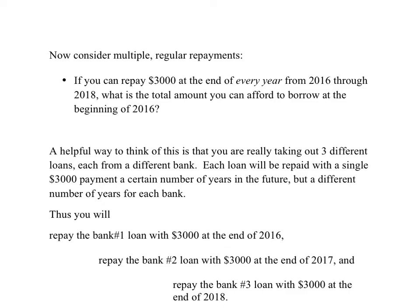A helpful way of thinking about this is to imagine that you're taking out 3 different loans, and to help keep those separate from one another in your head, imagine that they're each from a different bank. Each loan is going to be repaid with a single $3,000 payment a certain number of years in the future, but a different number of years for each bank. Thus, you're taking out 3 separate loans at the beginning of 2016.